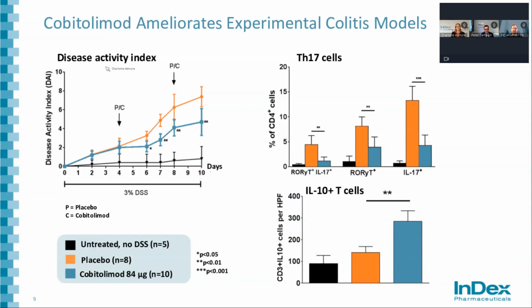To measure disease activity in this animal model, you use a specific index called the disease activity index. The higher the level of this index, the more severely ill are the mice. Here we have treated the mice with either placebo or Cobitolimod rectally to mimic the administration route that we use in patients. They were given 2 doses, at day 4 and day 8. The black bar here are healthy mice, so they should not have any inflammation. And as you see, they do not have any disease activity index.